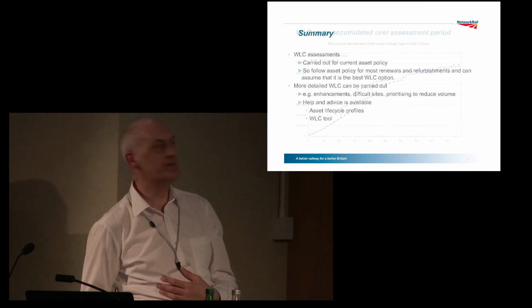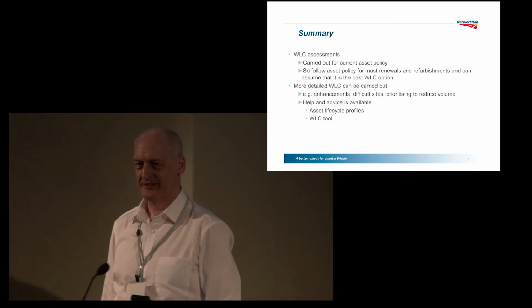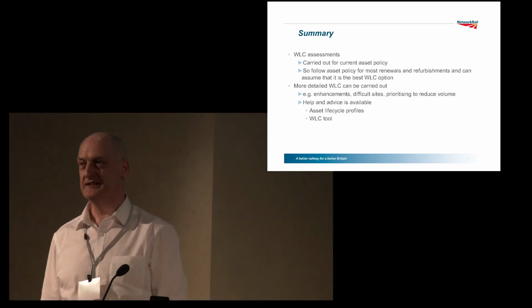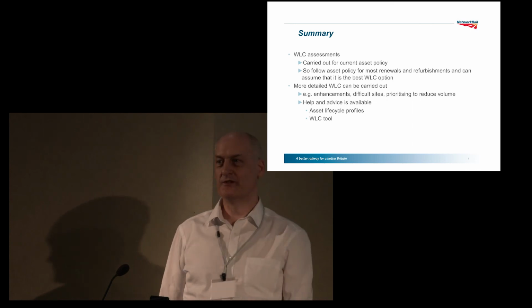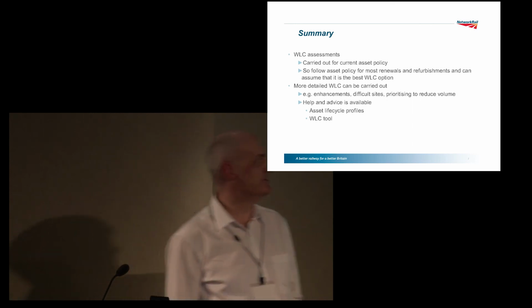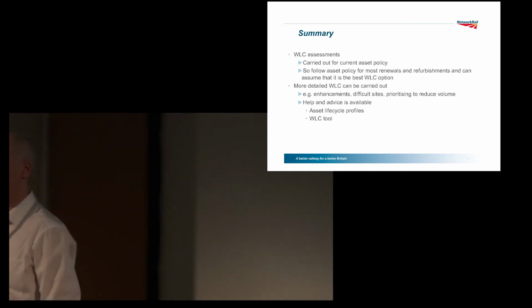So, summary. We've carried out those whole life cost assessments for the current asset policy. We believe the current asset policy is fairly efficient in whole life cost terms. So as long as you follow the policy and you can keep to that cost and keep to the overall budget and do it in the right place, then we will consider that to be a whole life cost optimal solution. However, you've got to work out where that right place is, and we're trying to produce some tools that will help you do that.